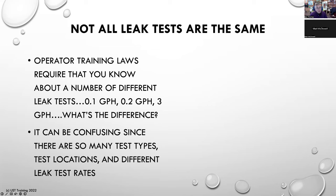I know from personal experience it can be confusing because there are so many different types of leak tests out there. There are different tests, different test locations, different test equipment, and different leak rates. I want to think of this as an explanation of what I wish I would have had when I started in the biz. I had to read the regs and imagine what all this stuff is, and at the very beginning, I'd never really been around underground storage tanks.